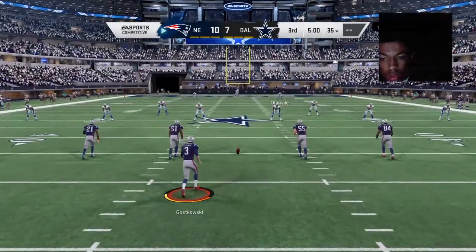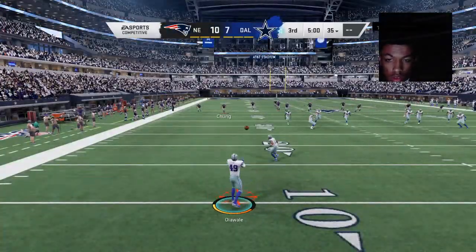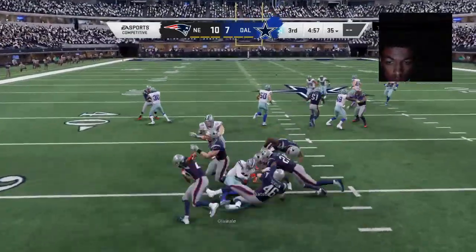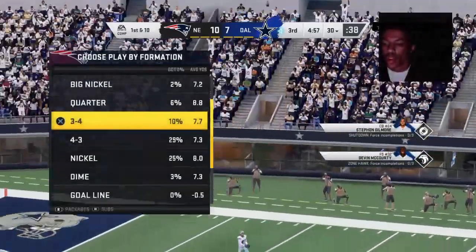Both teams appear ready for the fight ahead, and we resume action here in quarter number 3. This will be taken very short. And a nice return sets him up pretty good here at the 30-yard line.